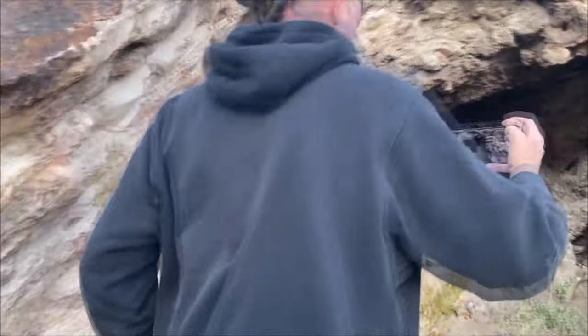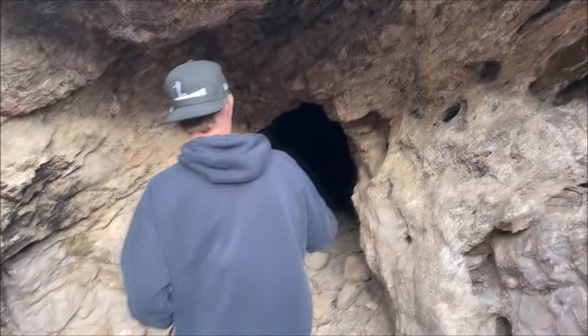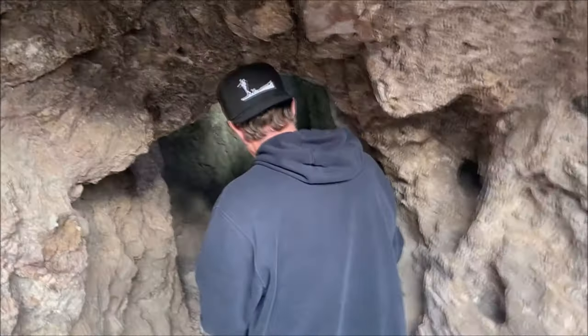Keith definitely has a thing for caves and abandoned mine shafts. There's just some places I won't follow him. But this cave didn't look too deep. Boy, was I wrong. It went into the mountain pretty far. Just another day hanging out with Keith.